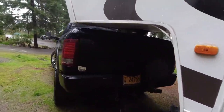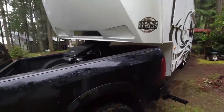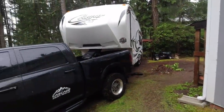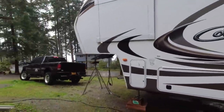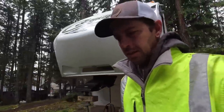All right, we got it up here. Need just enough bed clearance in there to make it all work. Didn't even have to slide the fifth wheel back. Perfect. Let's get it unhooked. All right, we're unhooked. Got it plugged into power for them. Got the stabilizer jack in there, leveled out. So now we can head back south through this rain.